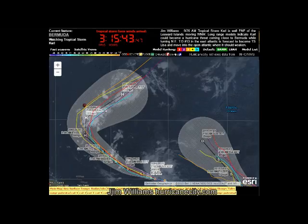And we have our TD number 13 out there in the East Atlantic, and you can see that the model consensus and the cone of error shows this is not going to be threatening any land. Also, you'll notice at the top of the screen the countdown clock has been activated. 3 days, 15 hours, 43 minutes until the tropical storm force wind field arrives on the island of Bermuda.